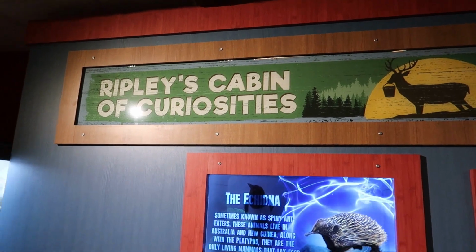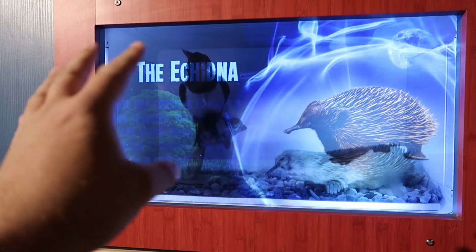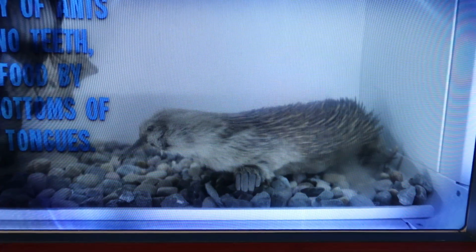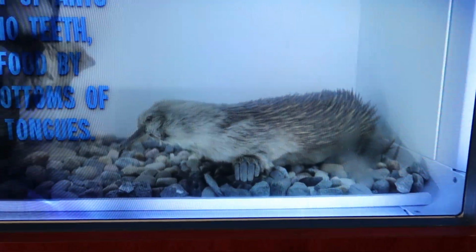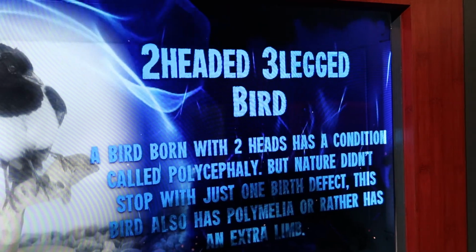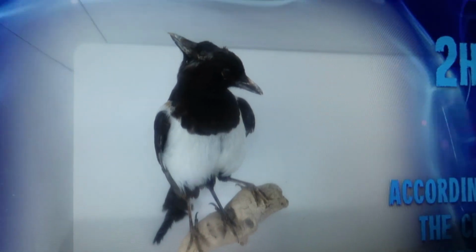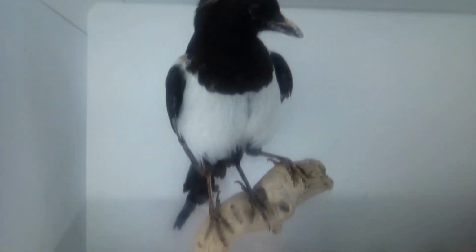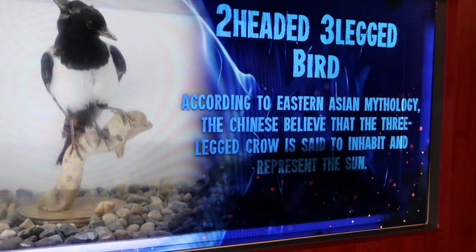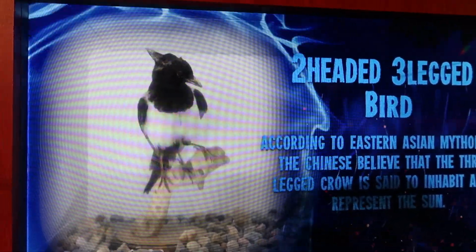Ripley's Cabin of Curiosities. These are kind of the new high-tech displays they have where they display things on the outside. There's the echidna. People that played Sonic the Hedgehog may remember Knuckles the echidna right there. Two-headed, three-legged bird. Look at that. That is really crazy. You can see the head growing out of the back there with the three legs. It says that Chinese belief says that the three-legged bird represents the sun.